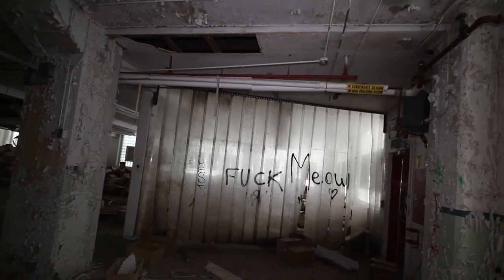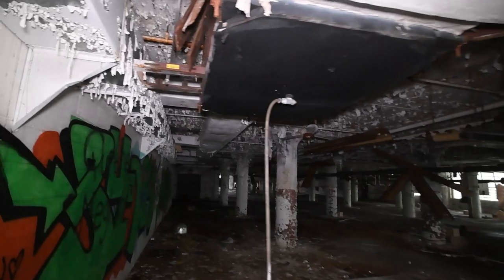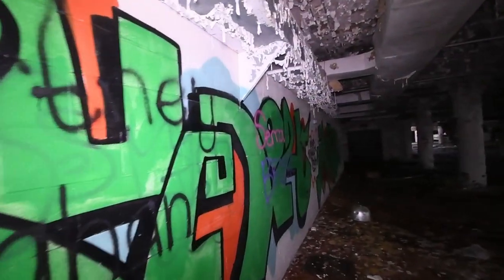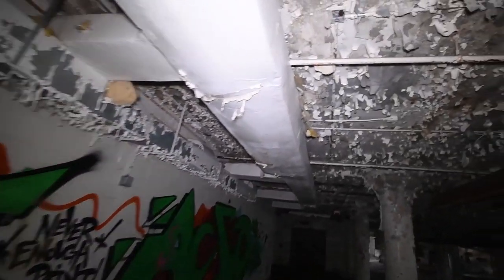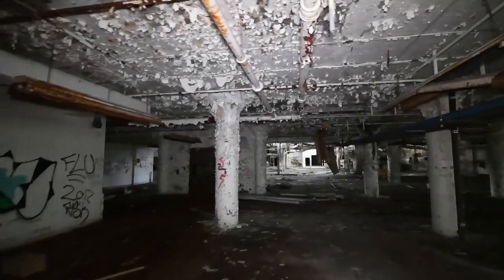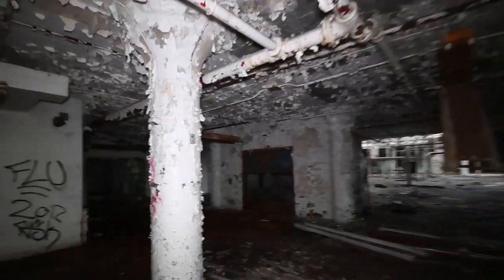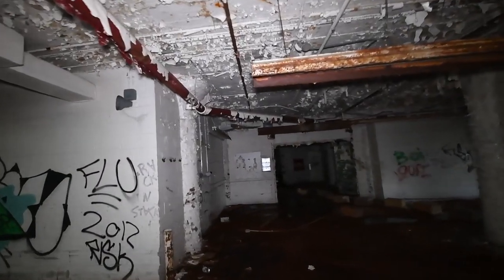Okay, here we go again. We're gonna move around. We're gonna make our way this way. Past some graffiti here on the wall. This place has so much graffiti and so much peeling paint. We're gonna move along and find something else. Get out of this section and find something else we can see. I think there's a set of stairs over here.